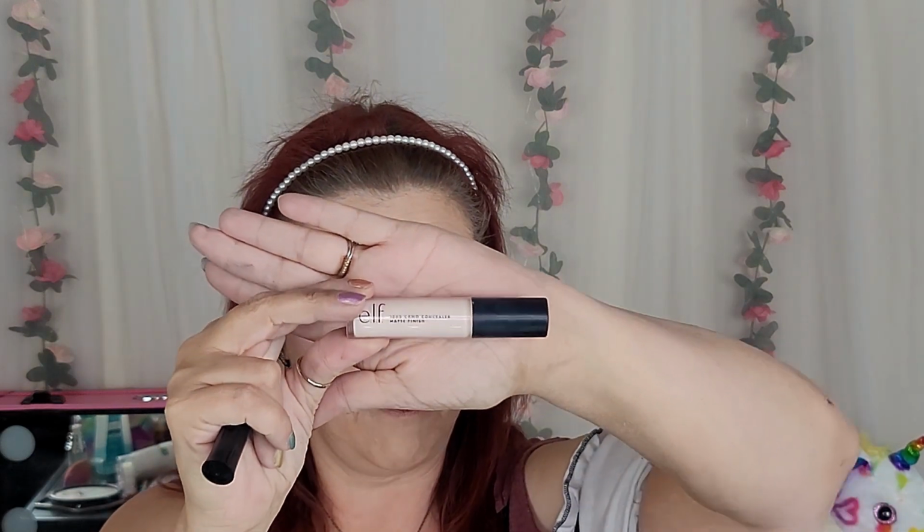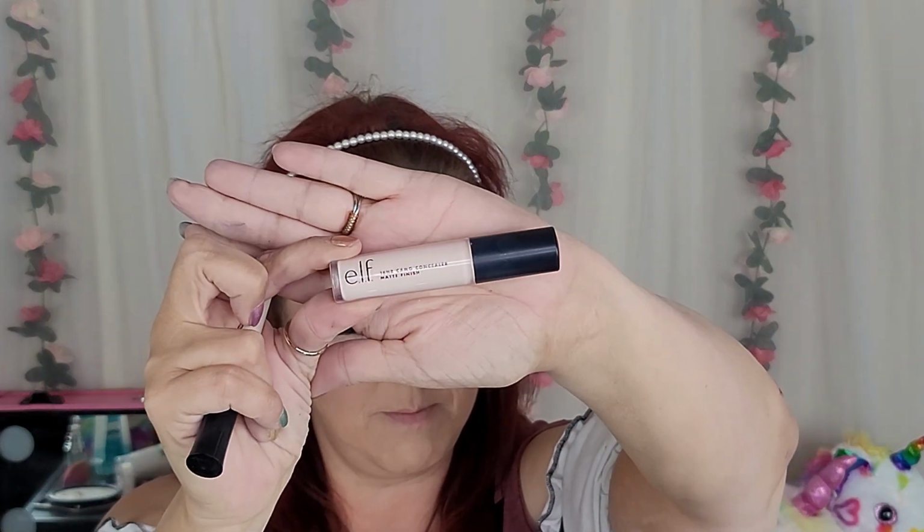Now, to be fair, I am not bashing on e.l.f. because I have some e.l.f. products that I absolutely adore, including a concealer. This e.l.f. 16-hour camo concealer matte finish, this stuff is amazing. I love this. This stuff, you can have it. But nonetheless, I've done it, and it's drying down now.